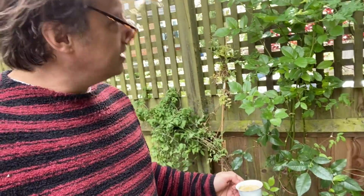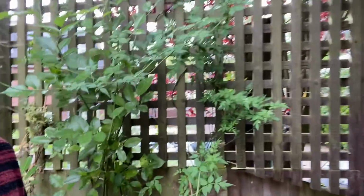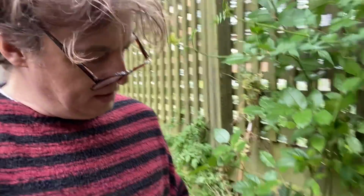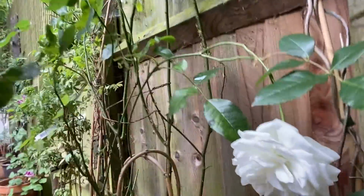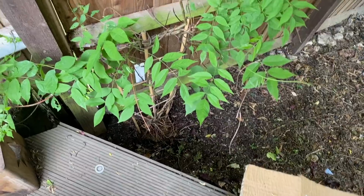Rose bush is delivering a rose, and the jasmine is going a bit nuts. Look, that's the jasmine. This is the jasmine in front of my face. Woo! But look at this down here. Take a sniff. Oh, it smells so good. And over here, I'm just going to spin you around. There's the wisteria. I'm trying to do something, but that's kind of how I want it. I don't want a wisteria running out of control.